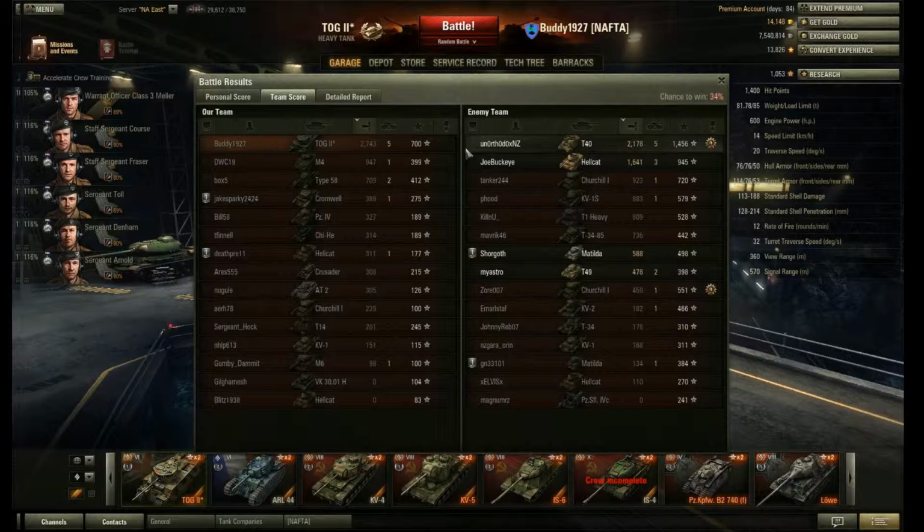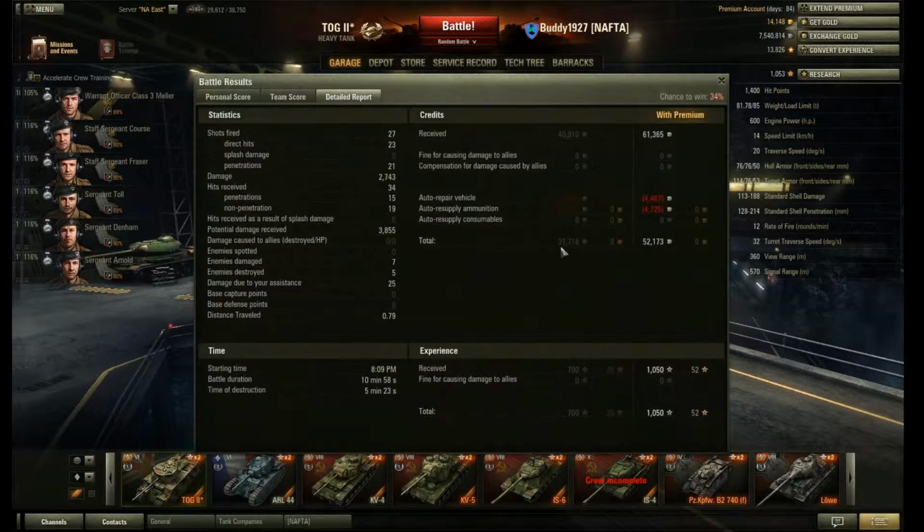Okay, we're gonna go to the other one. Okay, as we said, we did 27 shots, 23 direct hits, 21 penetration for 2,743. We received 34 hits, 15 penetration and 19 non-penetration. They did 3,855 damage to us. We damaged a total of 7 tanks. We destroyed 5.